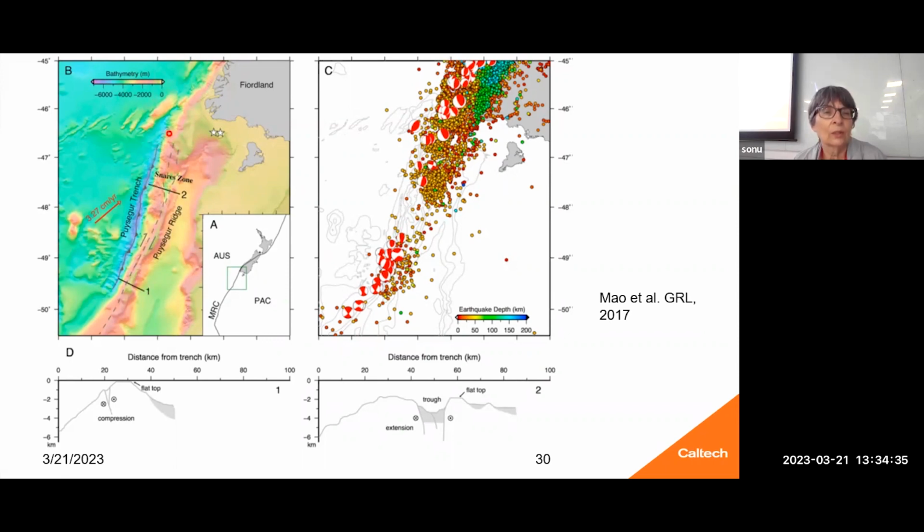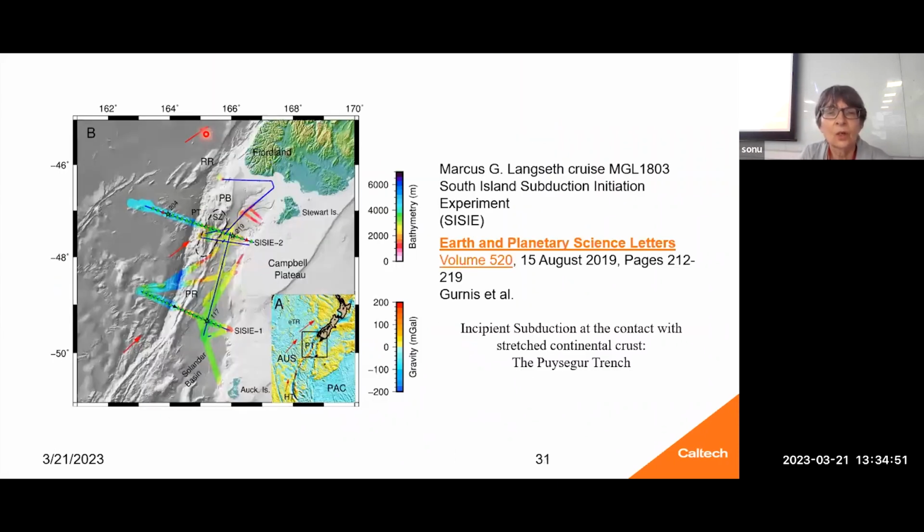Here, it's going to go into this region west of Fiordland, where there's a big strike slip fault system, or thrust and strike slip fault system. So what we were trying to do when we surveyed the Puysegur segment was to look at exactly what was going on in terms of how subduction had been getting started right in here.